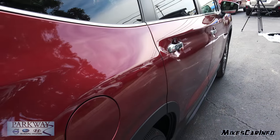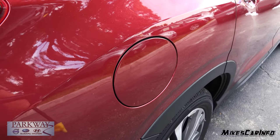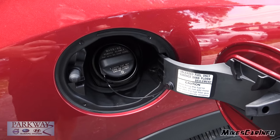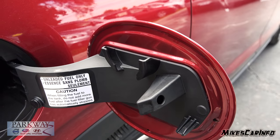Fuel door is here on the passenger side, and it locks with the vehicle. So when the vehicle's locked, it's locked. But right now, it's unlocked. So we can go ahead and open this up. Check it out, there's a fuel cap, a little tether, and a place to hang the cap while you're pumping gas.